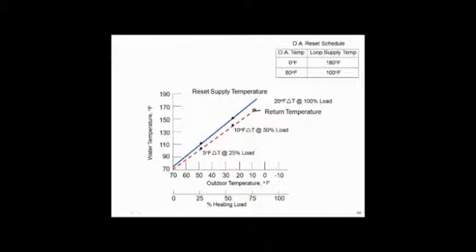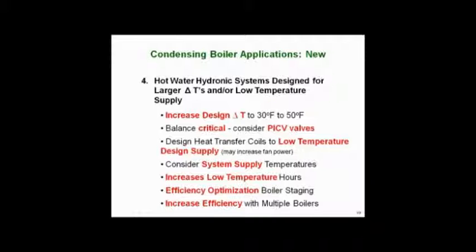This is an outdoor air reset schedule. Kind of jumped ahead as usual. This particular one is set for 0 degrees outside air, 180. My return would be well above 130. But at 60 degrees, my supply is 100, and my return is well below 130 because my supply is, and I'm running in a boiler. Typical outside air reset. I think you kind of got the message.